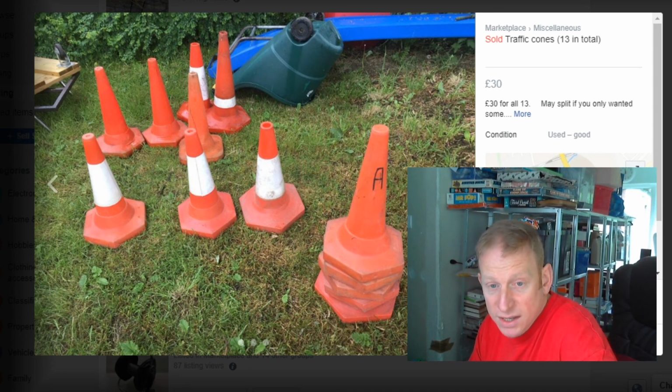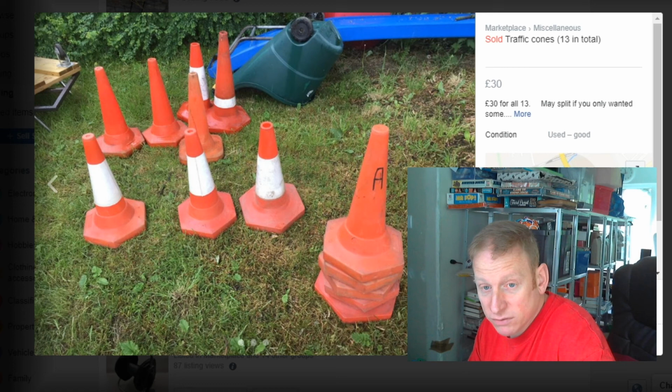Didn't really want to do that, because he offered me £10 for the lot, plus I'd have to do this wrapping, plus wait for a courier to come and pick it up. Didn't really want to do that for a tenner. So I held out for another buyer.